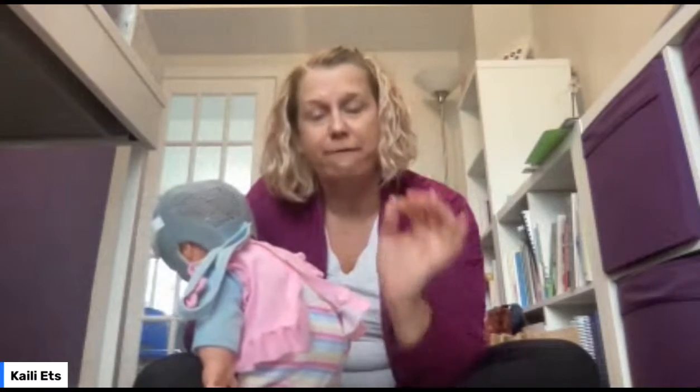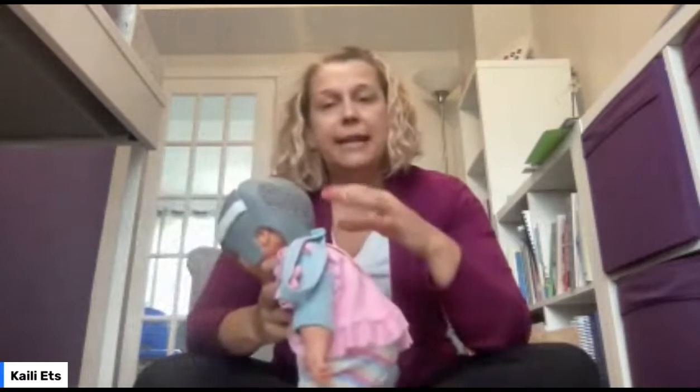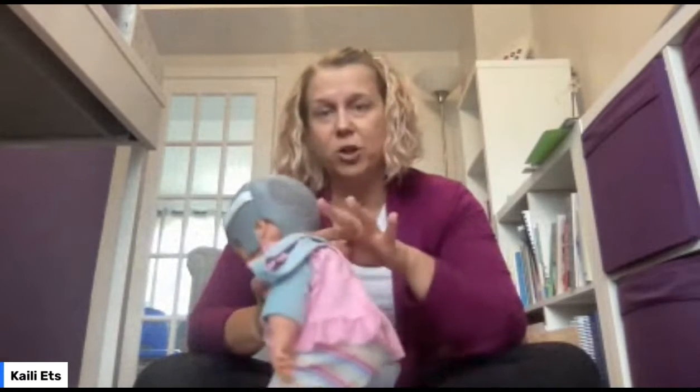What else did I want to say about rolling and the importance of rolling? Oh, rolling also is helping the formation of the spinal curves. And I've talked about spinal curves before and how babies are born with a C-shaped spine and they gradually start to develop the different curves in the neck and also in the low back to make more of the S-shaped spine structure that we have as adults.